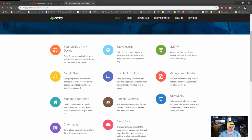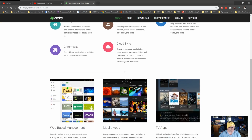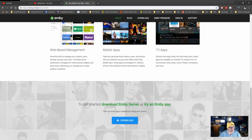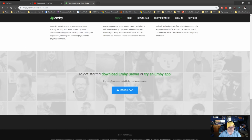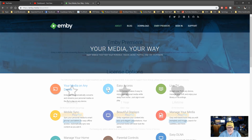You can organize your content just like you can with Plex, manage your media. Let's see, cloud sync, etc. And you can see down here some of the screens of the apps. And you can customize the user interface. So, nice little powerful program. Very similar to all the features you get with Plex.